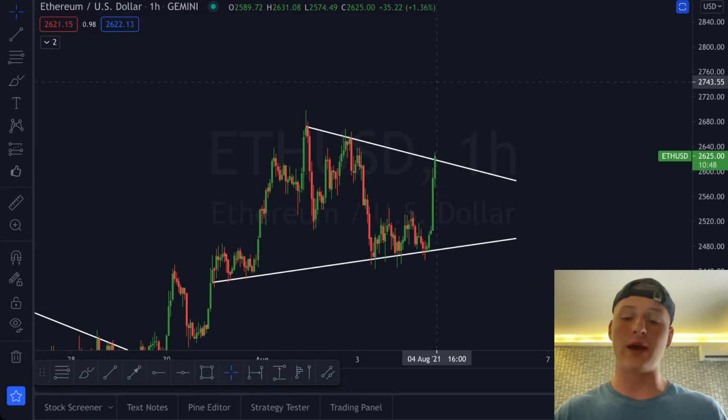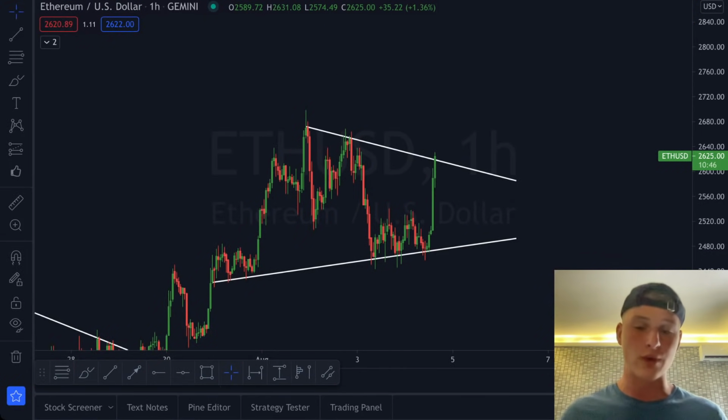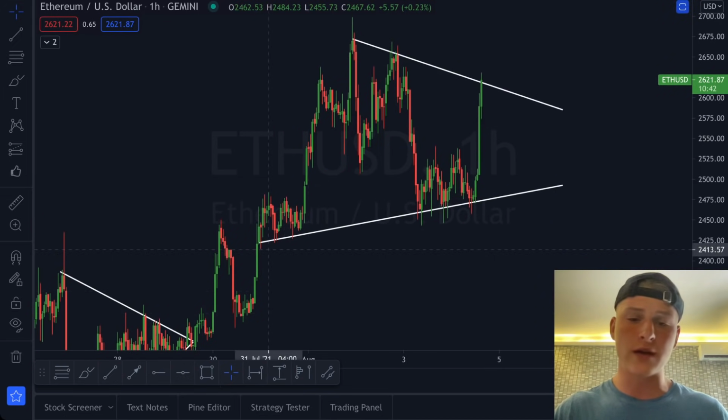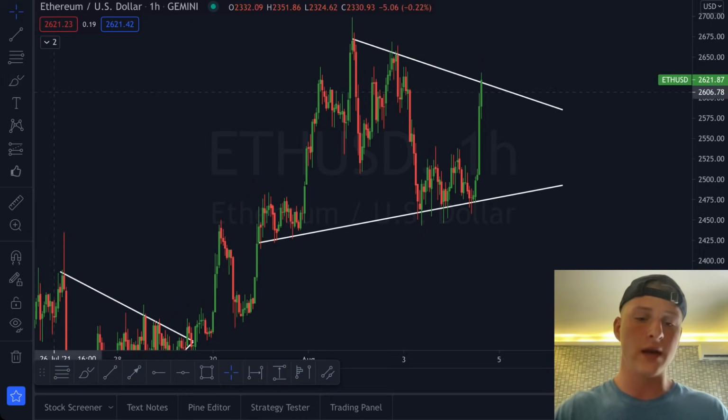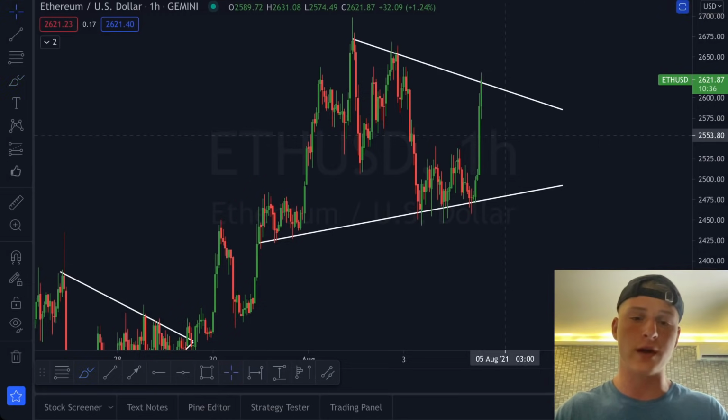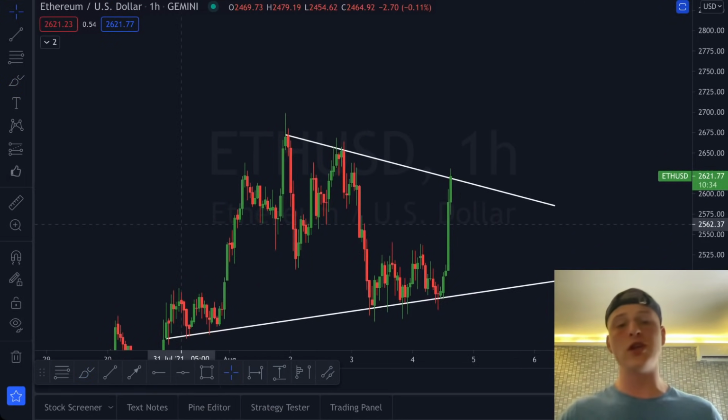If we discuss the 1-hourly candles, we can see something very interesting playing out here. It's a symmetrical triangle. You can see the lower side of support moving up ever so slightly, with several touch points, of course: 3, 4, 5, 6 touch points already on the lower side. As for the top side, right now we are literally trading against it.